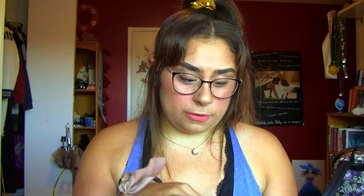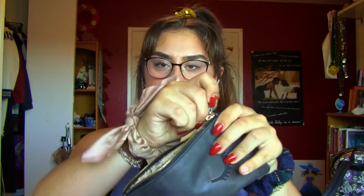I love Fenty Beauty so much. Rihanna, such an inspiration, love her to pieces, and I love her products, so it's just a great little to-go makeup bag that I can just slip right in.